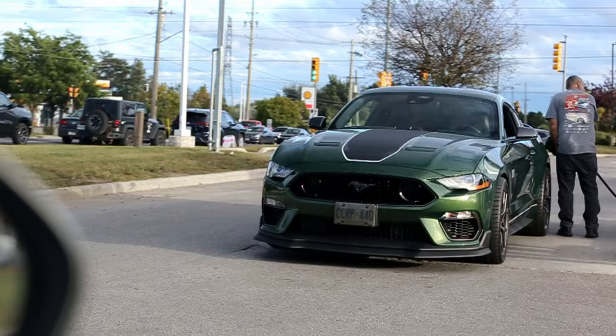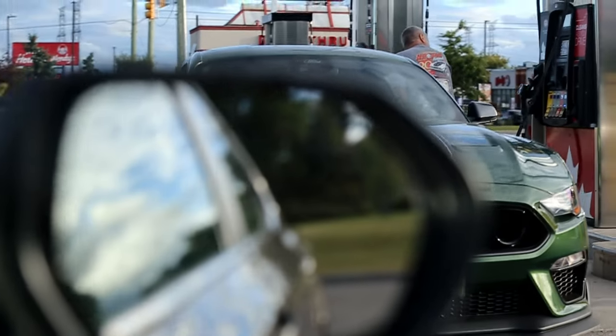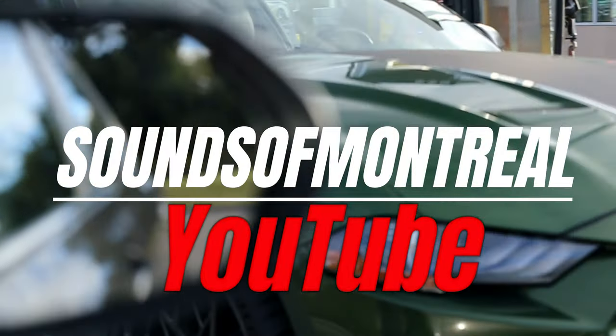Wow. Yeah, just a quick little spot we saw on the way back from Dryfest, you guys. We're off to drop the homie Sounds of Montreal off at his hotel, and then we're gonna go get some food. But that green is gorgeous. Wow.